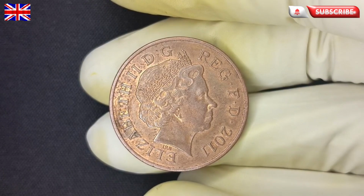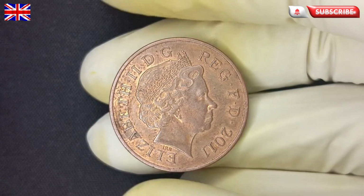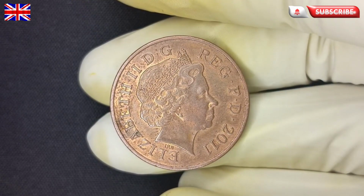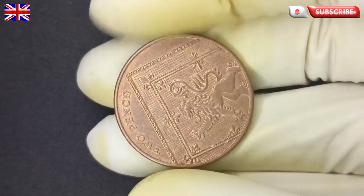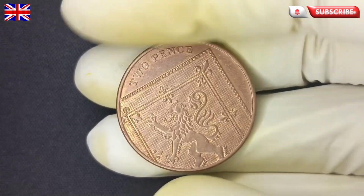Each of these tales added to the mystique. Social media buzzed with questions. Could I have one? How do I check? What does it look like? The Royal Mint remained silent, never officially acknowledging the error, perhaps due to its rarity or the potential embarrassment of the mistake. But the silence only deepened the allure.